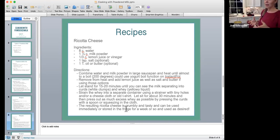Now, if you have cheesecloth or you want to use an old t-shirt and squeeze it out and really get all that liquid out, you can, but I love this and the ricotta. So I just made a batch of this so I can show you.